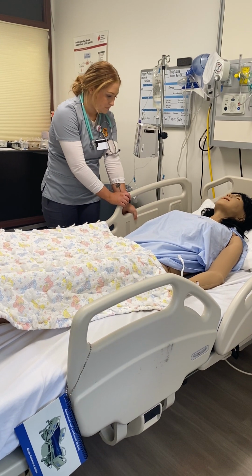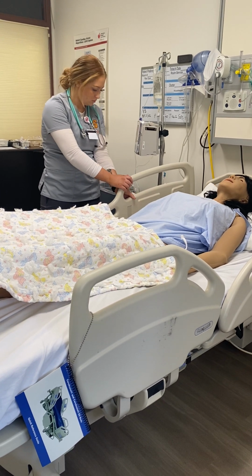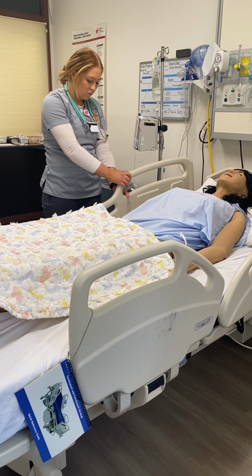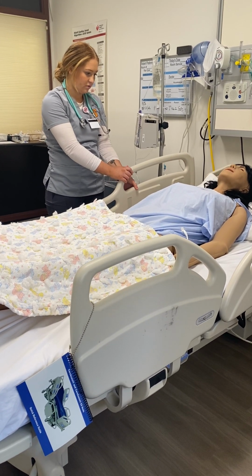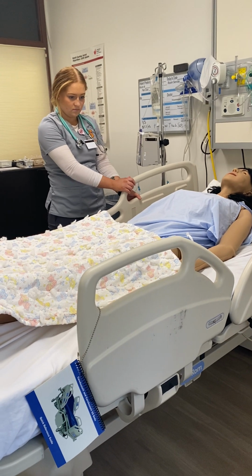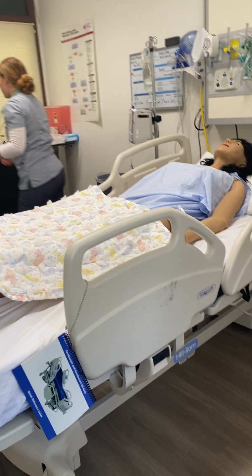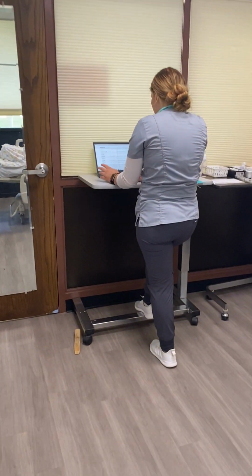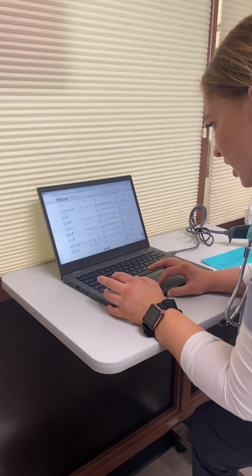Okay. Okay, and then just tell me if you're uncomfortable at all, okay? And then we'll go ahead and administer that medication first, that way you can start feeling a little better. That's too tall. Okay, so I'm just gonna come over here. And then I've already done my patient checks. I'm gonna go ahead and just look at the medication we're giving.